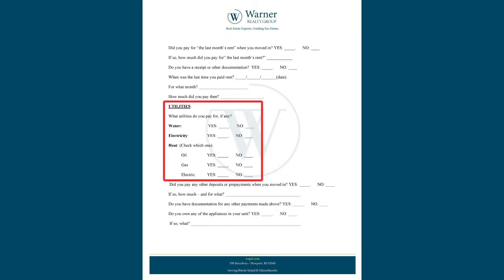What are some other questions you might want to ask? What utilities do you pay for? Maybe your seller's been paying their cable bill. Maybe your seller lives in one of the units and they've always let the tenant be on the Wi-Fi, but when you buy it, you're not using the seller's unit. You're going to rent it out, and now all of a sudden the upstairs tenant's screaming at you because they don't have Wi-Fi anymore. Not providing Wi-Fi, if it's always been done for a while, may well be viewed as a necessity in today's day and age. So don't get stuck on that. Make sure you know what's going on.